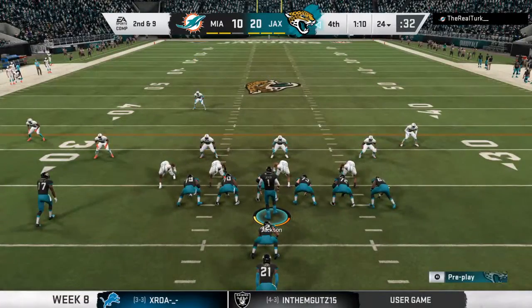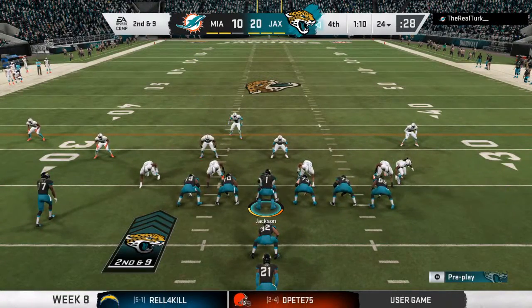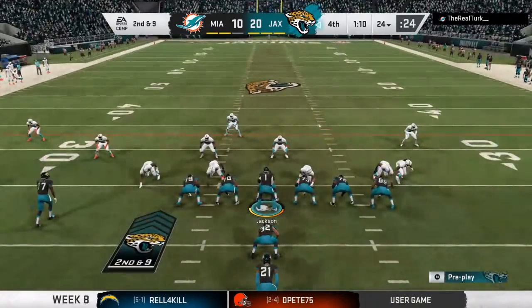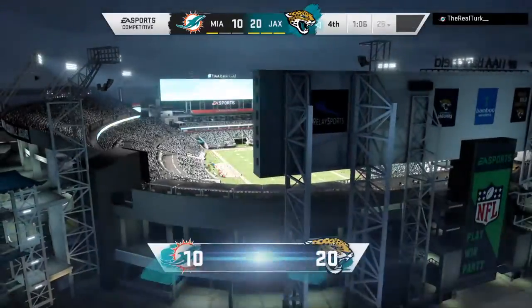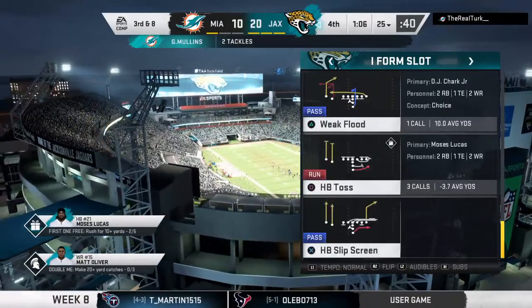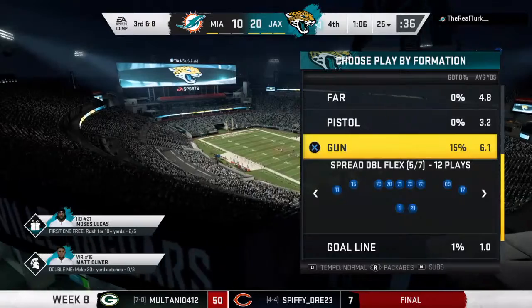So 2nd and 9, and you'd have to figure just about all 11 probably crashing the line here. They'll keep it on the ground. Lucas. Two runs in a row, but only 2 yards to show for it. The Dolphins are going to take their second timeout as the clock will stop with 1:06 left to go in the game.